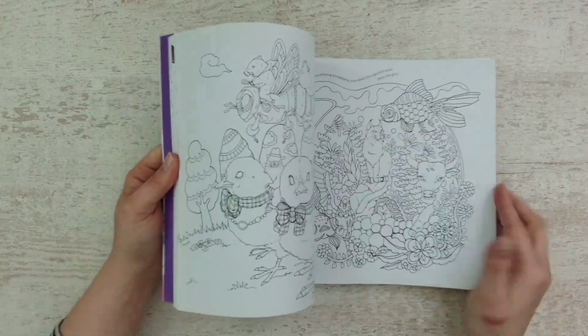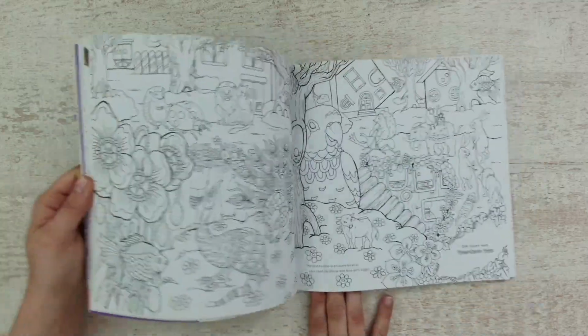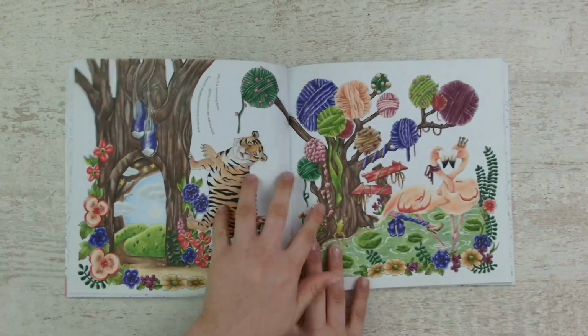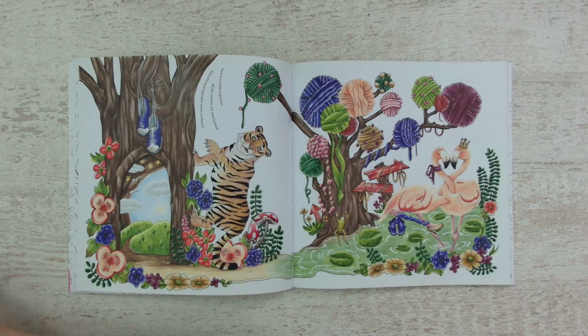Got a really strange, different art style. Now, some people like it and some people don't, and I love it. I like the way that I've colored this one. I can zoom you in a little bit.